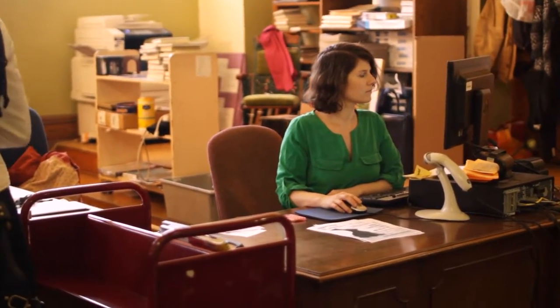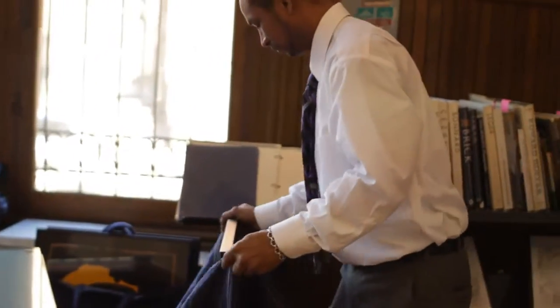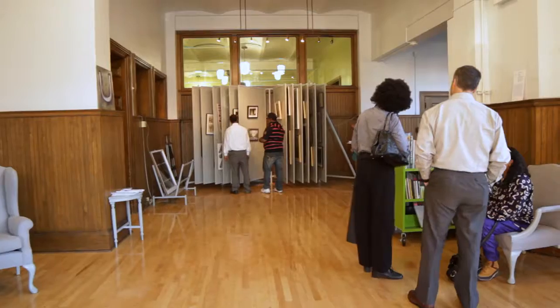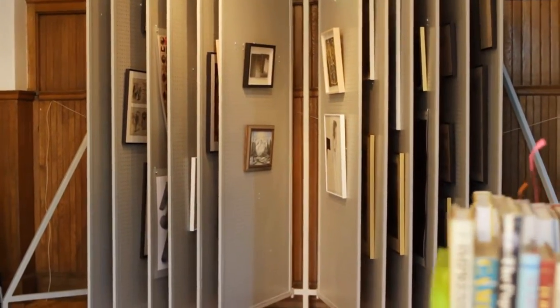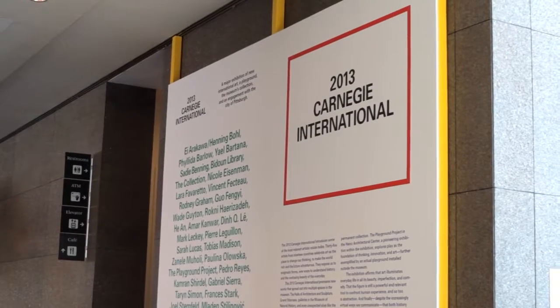The art lending collection was something that they had already been thinking about and working on. The art lending collection allows any library visitor to check out a work of art for 3 weeks, with the potential to renew up to 9 weeks. A whole room was redesigned and retrofitted to become this art lending collection. There are great racks full of artworks, there are collections of art books, and every single artist in this iteration of the Carnegie International donated an artwork.